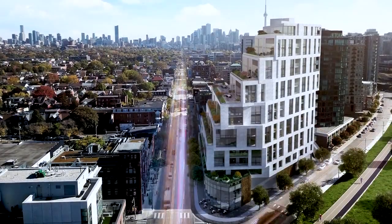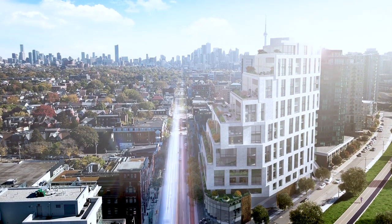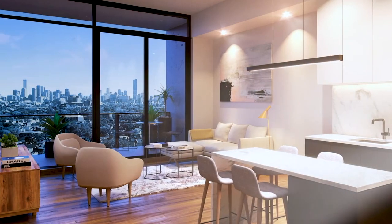You know, there is sort of this stereotype or expectation of the arts community, of what Queen West is. Yes, we wanted to capture a bit of that, but at the same time, I think the team really wanted to stand out from that and wanted to say, you're gonna live in this area, but this is gonna be the premium luxury design product.